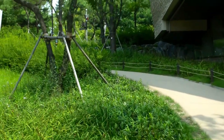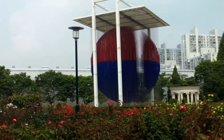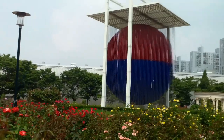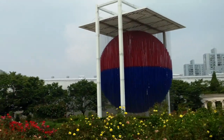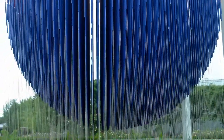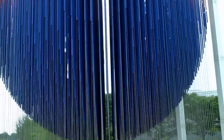All right, what I have to do, I have to cut through the park there to find the next cache. This is called a virtual sphere. And it's something. I'm going to get closer and see exactly what creates that effect. It's metal tubes on strings. Huh, interesting.